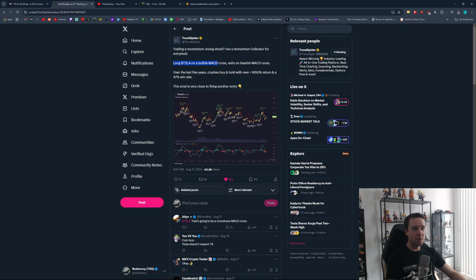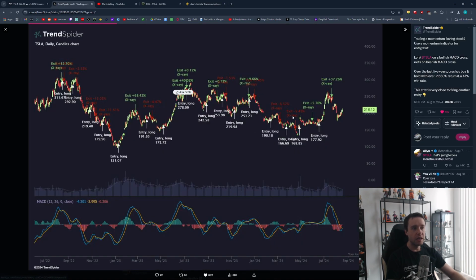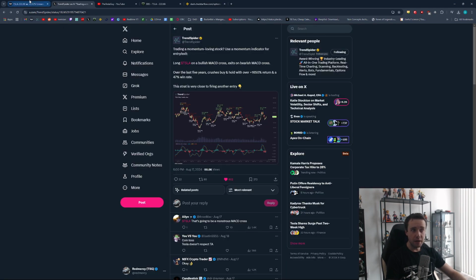Long Tesla on a bullish MACD cross, exit on a bearish MACD cross. Over the last 5 years, it crushes buy and hold with over a plus 1,650% return and a 47% win rate. This strat is very close to firing another entry. And you can see, obviously this was before we had the crossover. This was posted on, I think, Saturday. And obviously today we had that crossover.